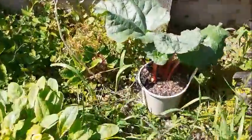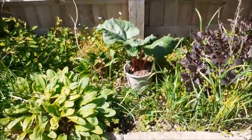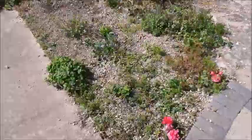Then I just want to show you over here, I bought a rhubarb plant today, so I think I'm going to put it in that section there. I need to de-weed it and dig some space out for it. I'm not 100% sure if that's where it's going to go, but that's where I've got it at the moment.